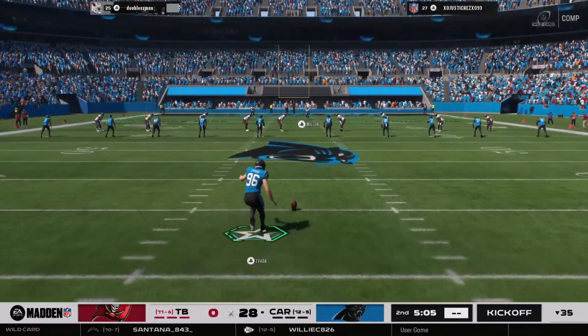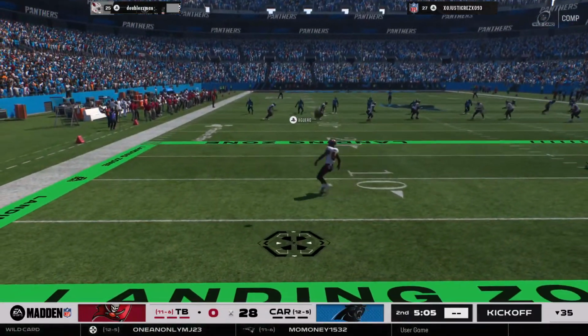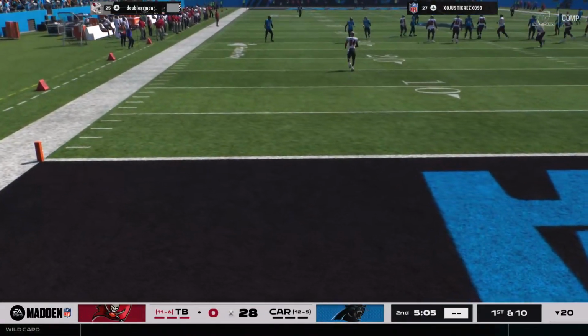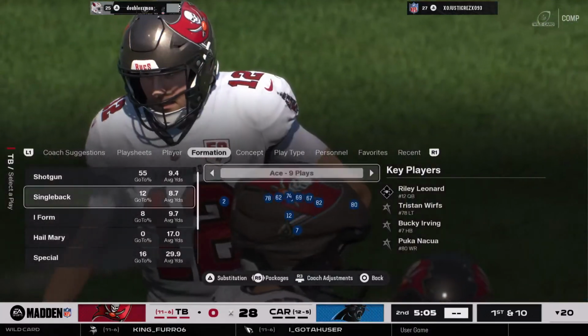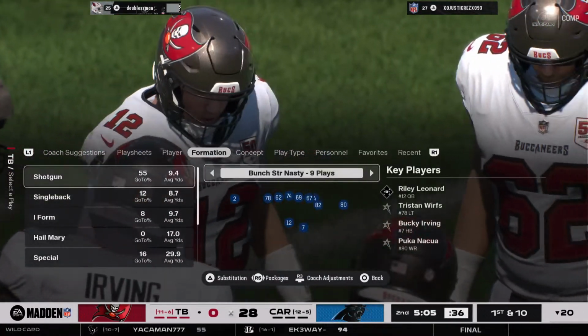They'll get another shot at it now as this one's in the air. And we will not have a run back here. It's a touchback, and it'll come out to the 20-yard line.